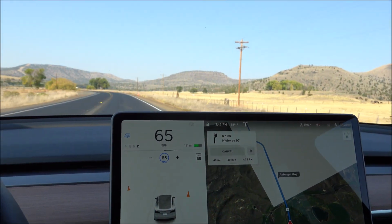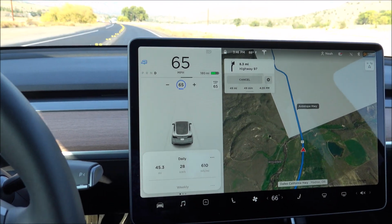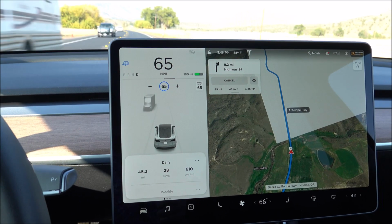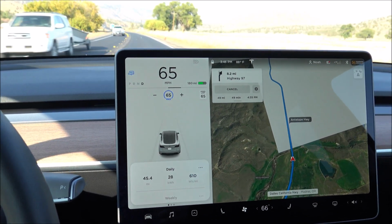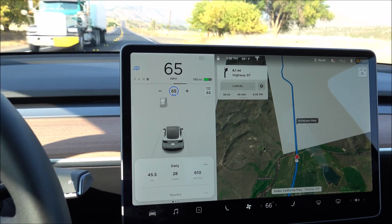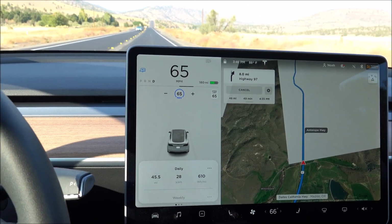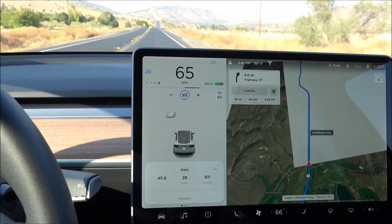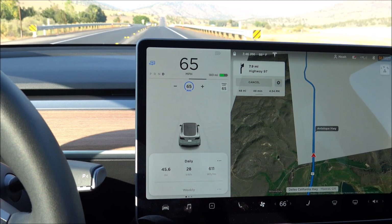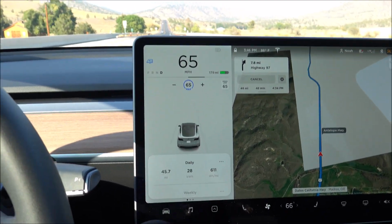All right, so we are approaching Cow Canyon. You can see my usage right there. It's 610 watt hours per mile. I've pulled this grade once before, and we'll see what it does. But it's gonna be pretty crazy when you look at the miles we're at right now as we start the grade. This is the start of Cow Canyon. And I think it's a 6 mile grade to the top.